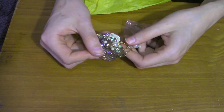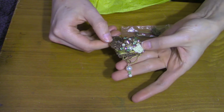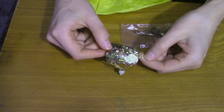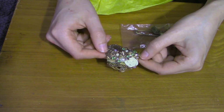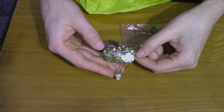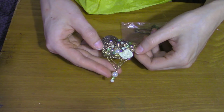Kind of just a random amalgamation of beading. It looks like we got some cinnamon sticks over here, some beads, a flower, a leaf, just like what is going on here? That looks like a bell, maybe? It's just atrocious and ridiculous, and I kind of love it. It's terrible. I love it.